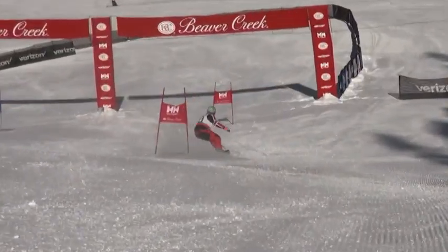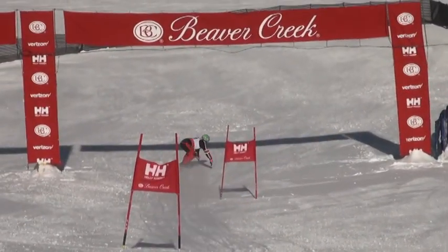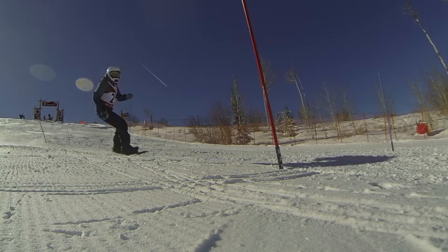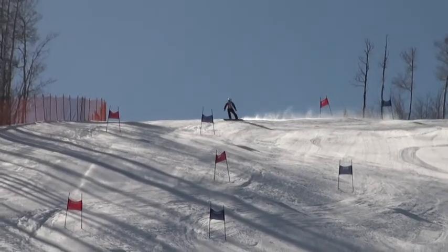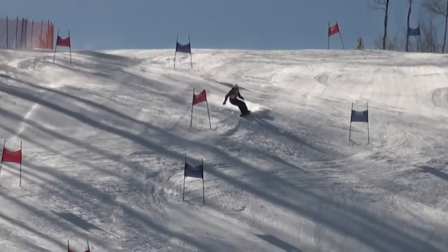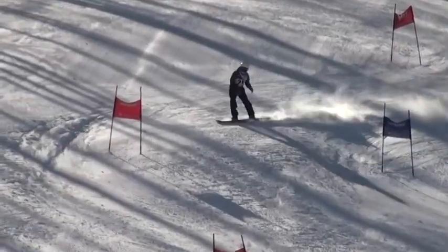And finishing on the blue course, bib 37, Chris Howe. On course, bib 25, Patrick Porsche, of team Mary Phillips.